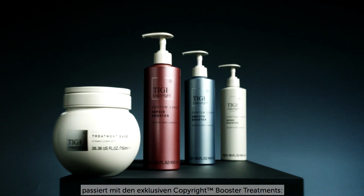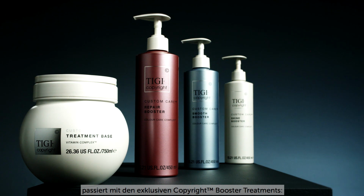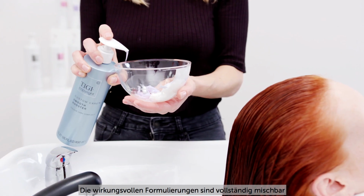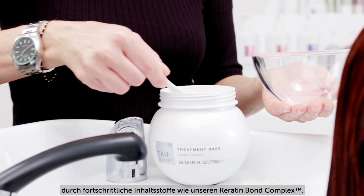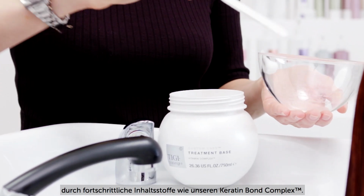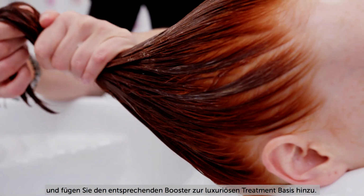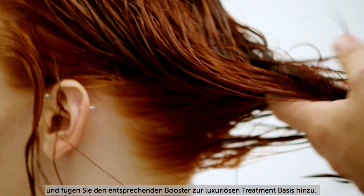The magic of customization happens with the new and exclusive TIGI Copyright booster treatments, Shine, Smooth and Repair. These intense formulas are fully intermixable, transforming your client's hair with advanced ingredients like our keratin bond complex. Simply assess the needs of your client's hair and add those boosters to the luxurious universal treatment base.